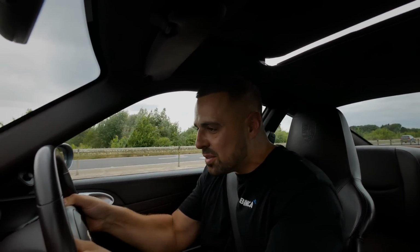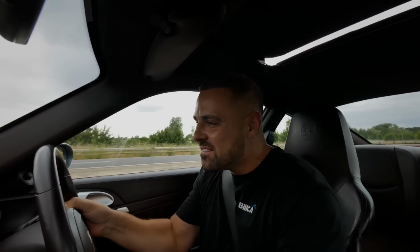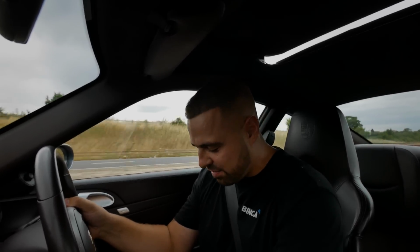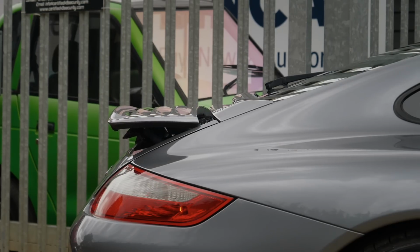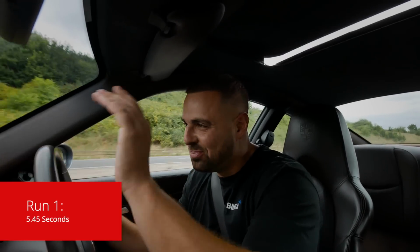All right, ready? 3, 2, 1. Clutch is strong. Bang off the mark. No problem at all. Just about. I had to get it into third gear to hit 70. How does that look? Oh my god, we was aiming for a low 6. By the way, we put it in sports mode before we headed off, and we opened the little rear spoiler thing to let a bit more cool air into the engine, and we just did run number 1 in 5.45 seconds. Porsche smashed it.